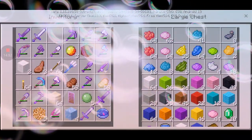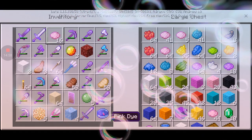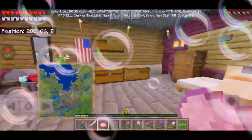Get some dye this time, and dye that shulker box a color instead of white. Let's have a pink shulker box.